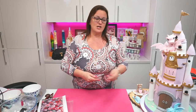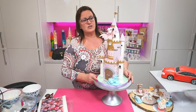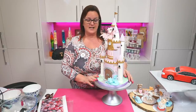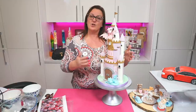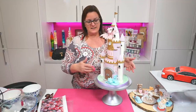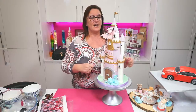So anyhow, like I say, Jerry, she's got three classes on, and this is her first one. She's going to be doing this one a week on Friday, and this is the cute dragon and castle cake. Now, the thing is, when these tutors come into class, they don't just show you this, okay? They're going to show you other elements and other things that you can do. And Jerry's got lots of ideas and things that she wants to show you in this class.